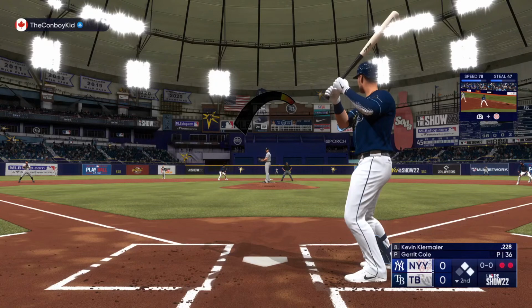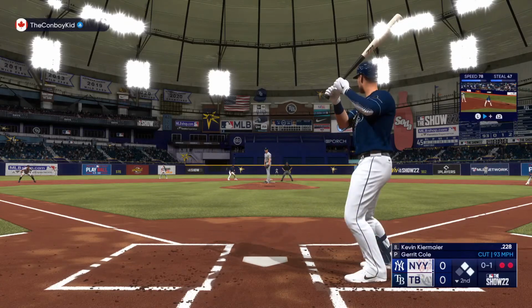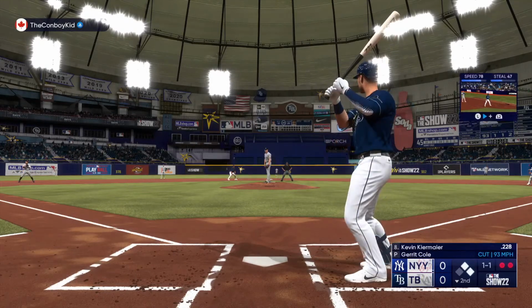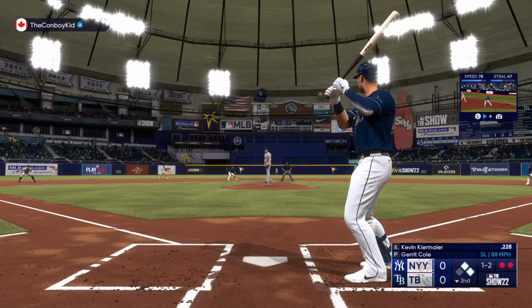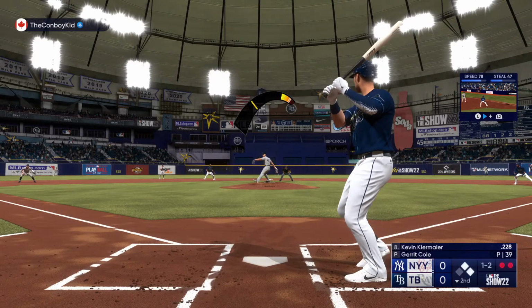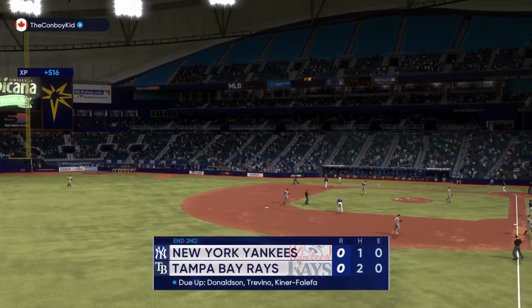Kiermaier. Here's Kiermaier now. Swings through that one. 0-1. No score here in the second. The next pitch misses, and that is ball 1. And he deals. Strike 2. Definitely got the hitter conscious of the pitch inside. Really think the outer half is open. Swing and a miss, and he struck him out. And the inning is over.